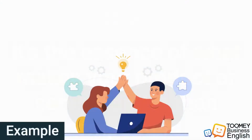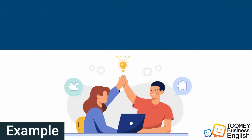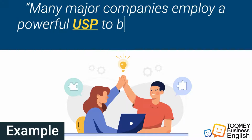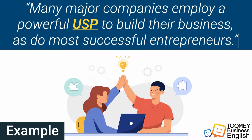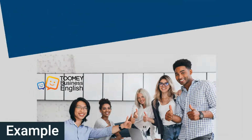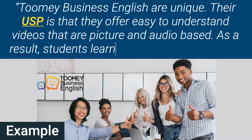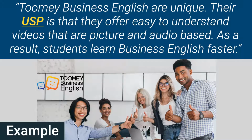And here's an example of how to use the phrase USP in a sentence. Many major companies employ a powerful USP to build their business, as do most successful entrepreneurs. And another example. To Business English are unique. Their USP is that they offer easy-to-understand videos that are picture and audio based. As a result, students learn business English faster.